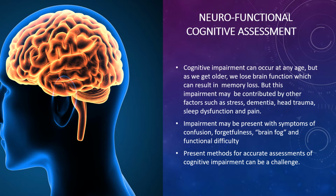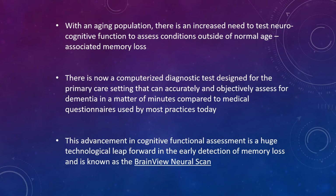Present methods for the accurate assessment of cognitive impairment can be a challenge. With an aging population, there is an increased need to test neurocognitive function to assess conditions outside of that normal age-associated memory loss. There is now a computerized diagnostic test designed for the primary care setting that can accurately and objectively assess for dementia in a matter of minutes compared to medical questionnaires used by most practices. This advancement in cognitive functional assessment is a huge technological leap forward in the early detection of memory loss and is known as the BrainView Neuralscan.